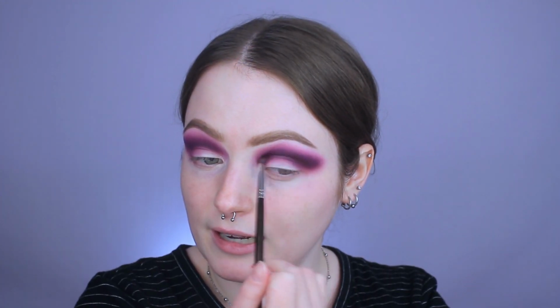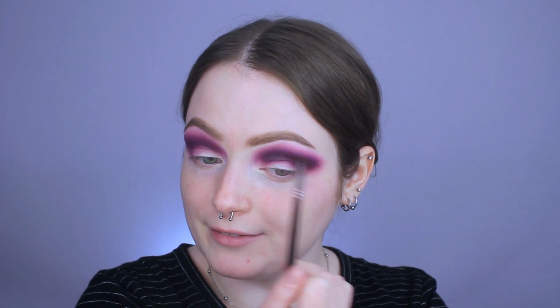But now we're going to go in with the deepest shade in this palette, and it is called Nuh-Uh, like Nuh-Uh kind of thing. And this is like a deeper, almost like brown in the pan. Like, it's like a brownish purple kind of shade. I'm just going to be taking this on a Morphe M507.